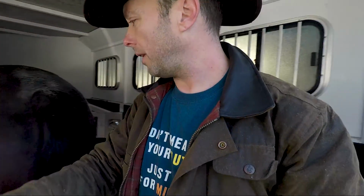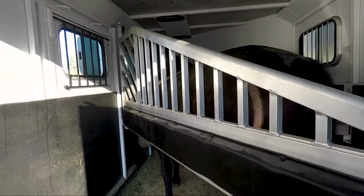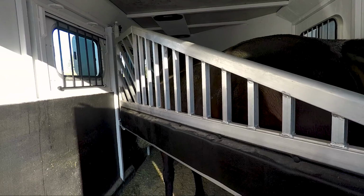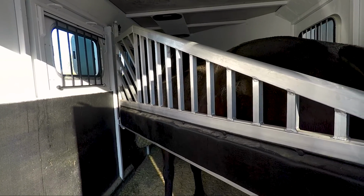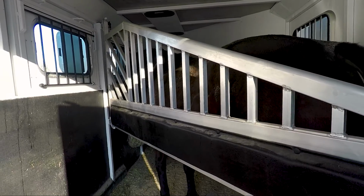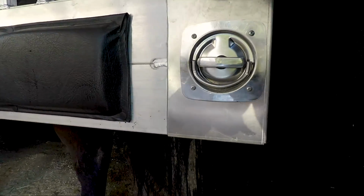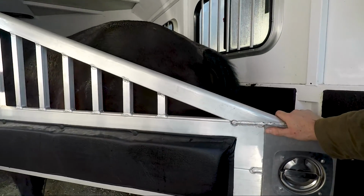Now I'll just push them in like so. Gently and slowly, not in a rush. I'll jiggle it a little. That noise you hear is just the handle.